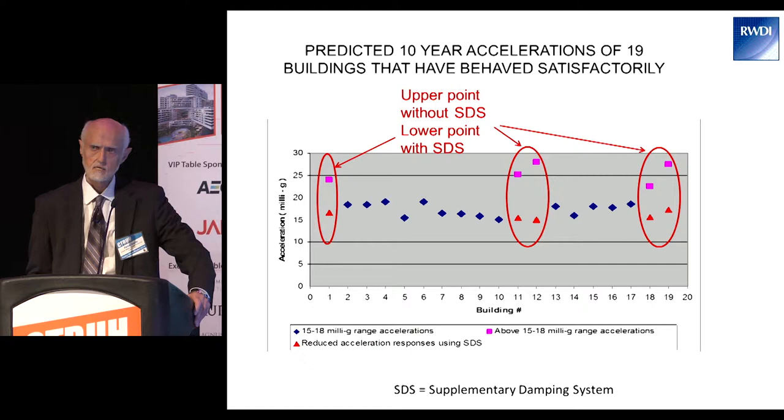So again, this is useful information because the motion criteria that we use are actually quite difficult to pin down purely on scientific and technical reasons. There's just too many variables, and there's nothing like having seen the actual performance of buildings and have we had any complaints. And if we haven't, then I guess the buildings performed well enough.